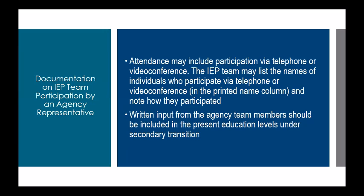All right, so documentation on IEP team participation and participation by an agency representative. Attendance may include participation via telephone or video conference. The IEP team may list the names of the individuals who participate via phone or video conference in the printed name column and note how they participated.